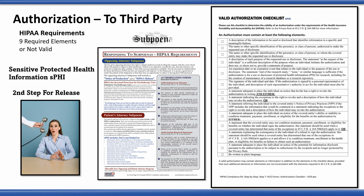And authorization forms are very specific under the law. They have 9 required elements. If any of those elements is missing, you cannot release the records. It must be a fully valid signed authorization.